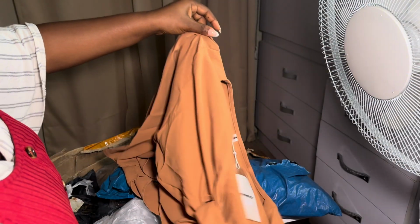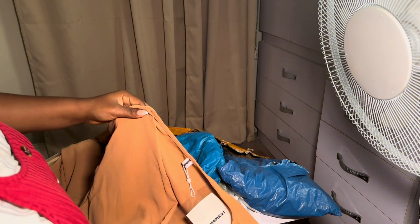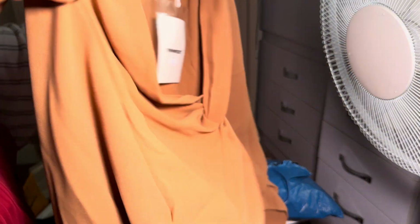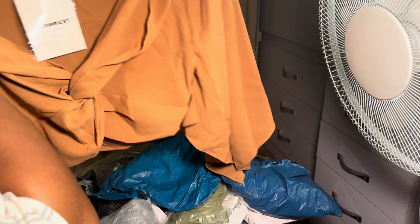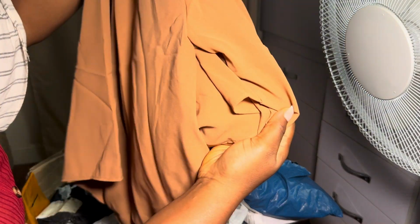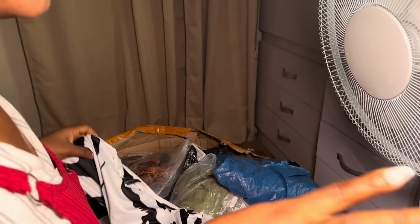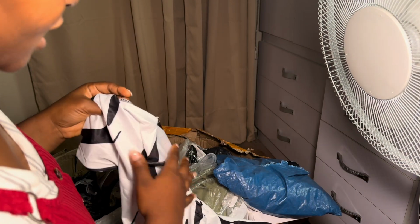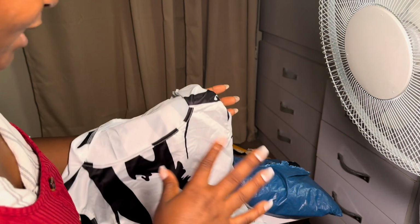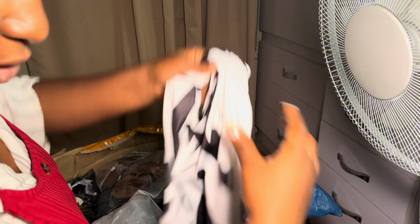Oh, so this is a gown. Oh no, this is a top actually. It's so beautiful. The fabric and the quality is so nice. This is a gown. I get so scared buying clothes from China, but so far I've been loving the experience. Like, I can't remember buying any outfits that the quality is not good or manageable, and I'm so impressed, honestly.